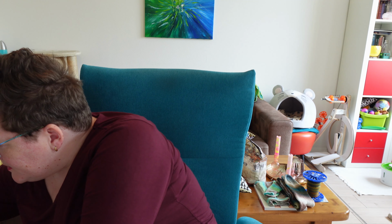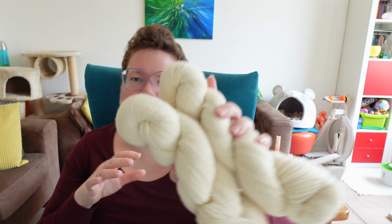Most of them also went with me on vacation. So yeah, vacation also means acquisitions this time. I have bought some yarn. Let me grab stuff. I put it ready there. I want to say that I made a mistake. I bought a sweater quantity of this yarn.